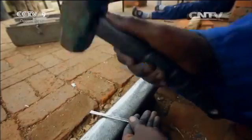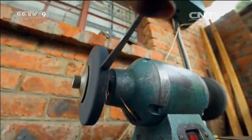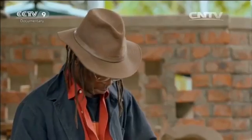Contemporary thumb pianos are more standardized. The end of a steel nail is hammered to form a thin plate. Variation in the length and thickness of this plate produce different notes.